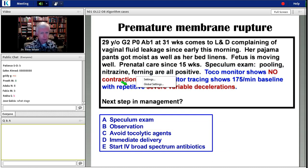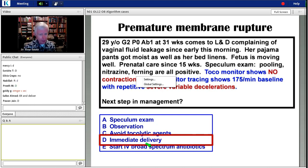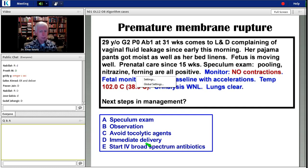Toco monitor shows no contractions. So that's good. Fetal monitor tracing shows a 175 beats a minute baseline with repetitive severe variable decelerations. Do we want to continue this pregnancy? Speculum exam, observation, tocolytic agents, immediate delivery, IV antibiotics. I think I might want to get this baby out. Severe variable decelerations.